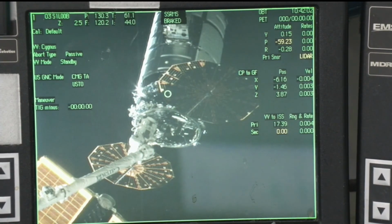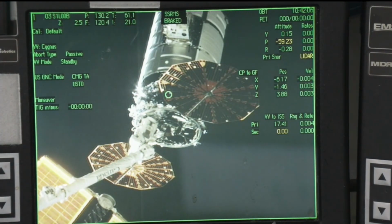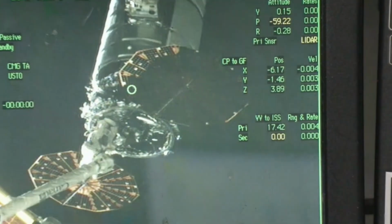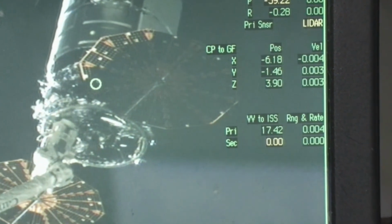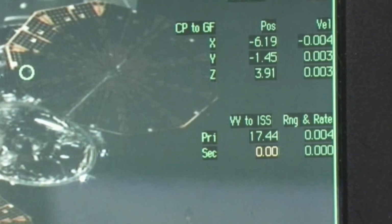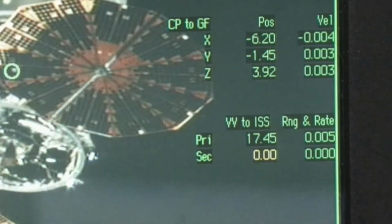The number isn't really moving, so it's in a stationary position on the robotic arm, but soon when the robotic arm releases its hand, its latching end effector, when it unfurls its fingers, that number is expected to increase as Cygnus moves away from the International Space Station.